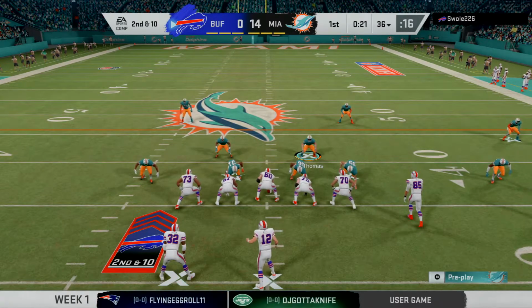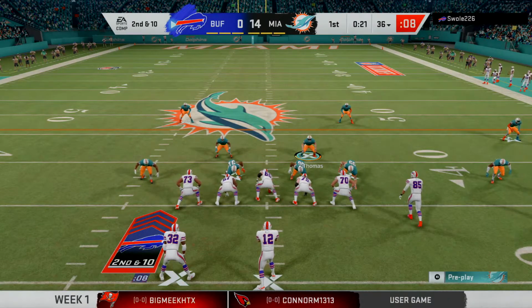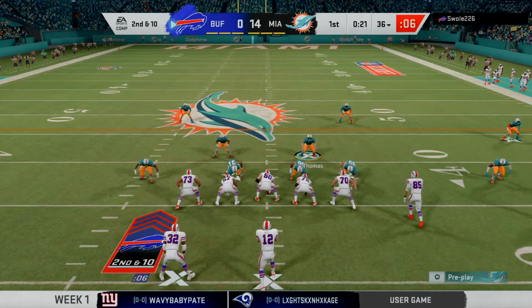Hey, exit. 51 the mic, boy, 51. You don't want none, baby. You don't want none. Hey, you don't want to see me. You don't want it. 51 the mic.